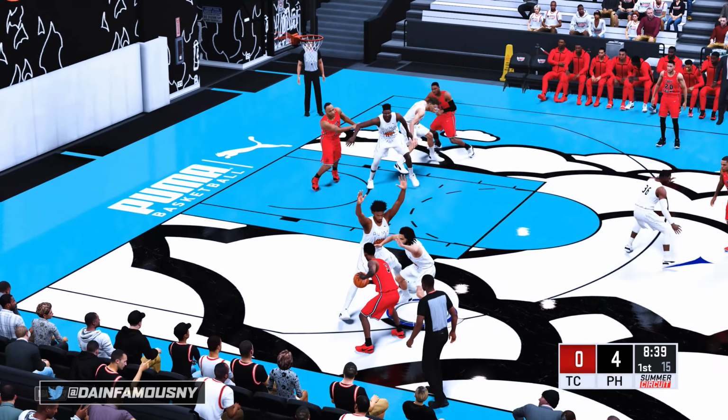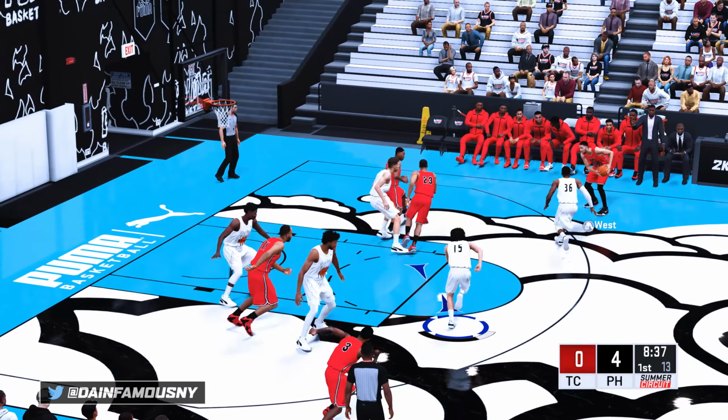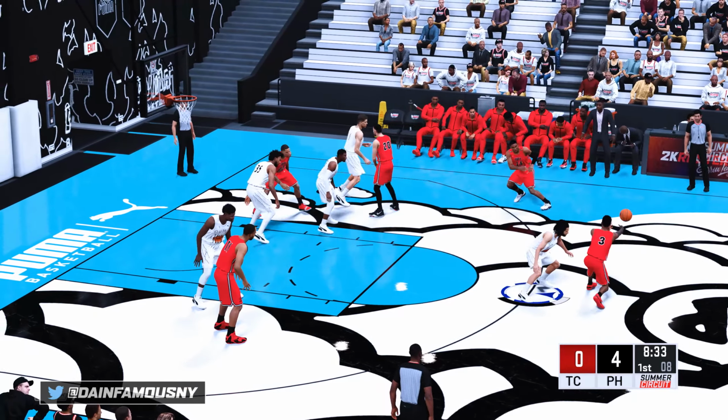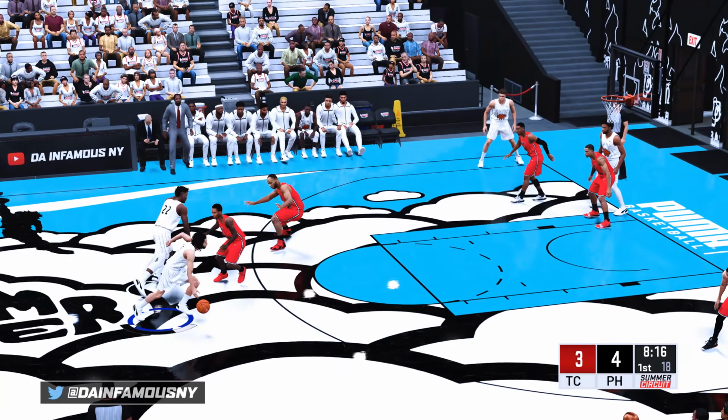Bagley brings the double team. Pass to West. Jennings with the ball. Carr against Porter. For three, West buries the long-range jumper. And they don't want to get in a habit of giving him open looks from three. First quarter still, but not who you want to leave open.